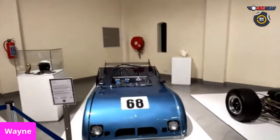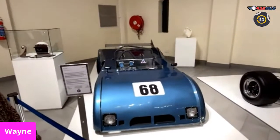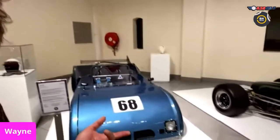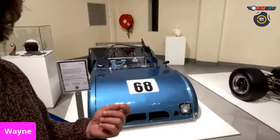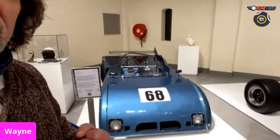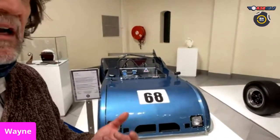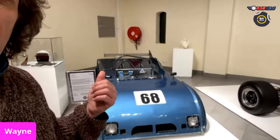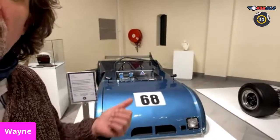Right, then the car next to it is another. Yeah, so this is an LDS Ecos, and this again, strange enough, has great South African history. This car is on record as being one of the few cars, if not the only car in the world, to actually have a point.